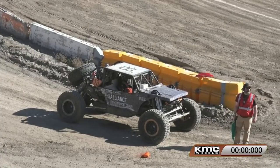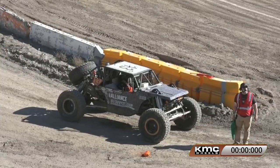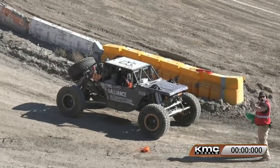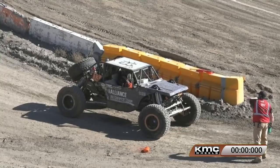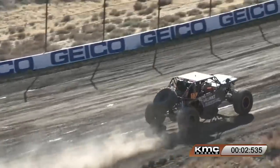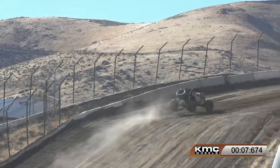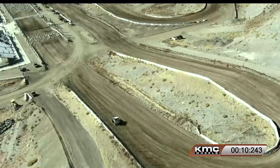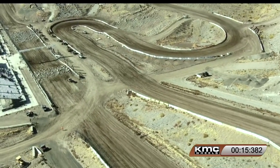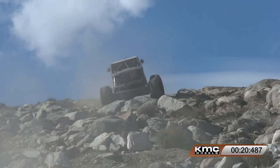So number 13, Justin Hall, getting ready to take the green flag. We've got multiple cars on track. We've got Chuck Crossland on track, Justin Hall getting ready to take off. John Matthews just finished. John Matthews' time was a 2:08.2, so he bumped Dan Fresh by half a second. On screen is Chuck Crossland hitting the 4 Wheel Parts Rock section.